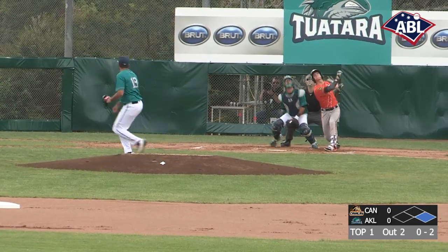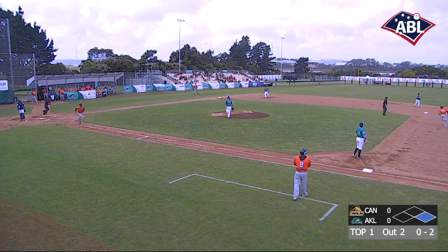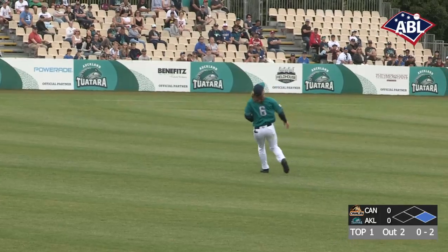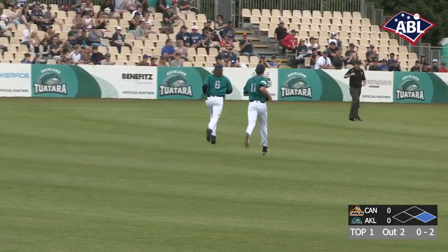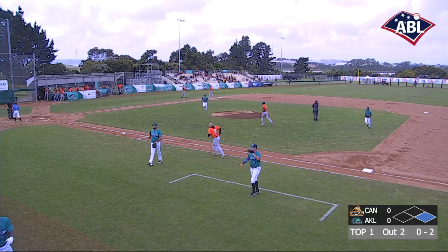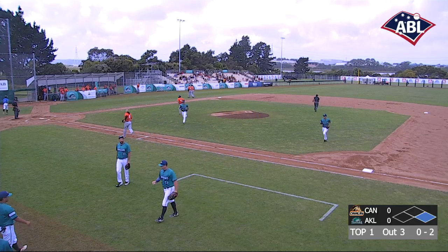Perkins at the plate. Swinging at that fastball, popped up to center field. Clark is under it. And he'll make that easily for the 3rd out of the inning. So scoreless go the Canberra Cavalry through the 1st inning.